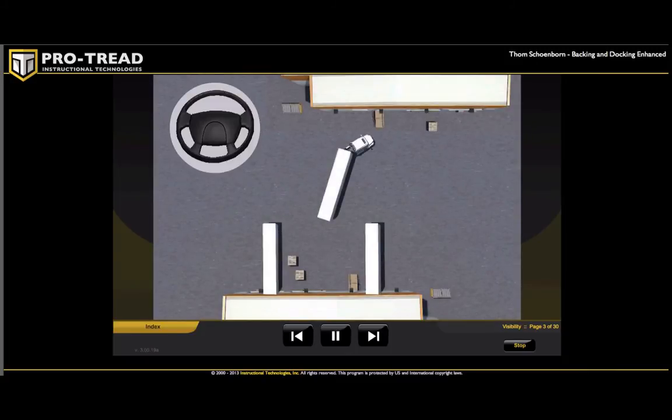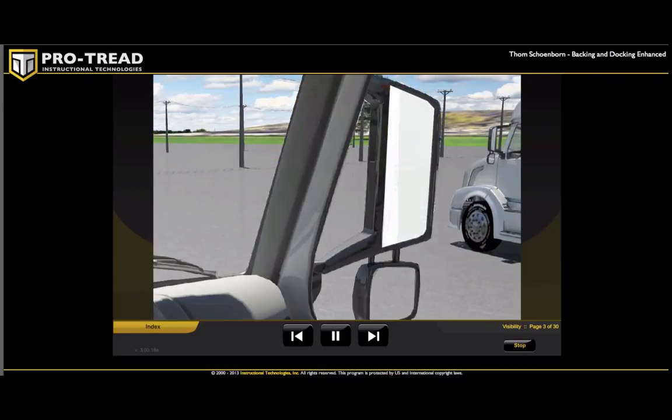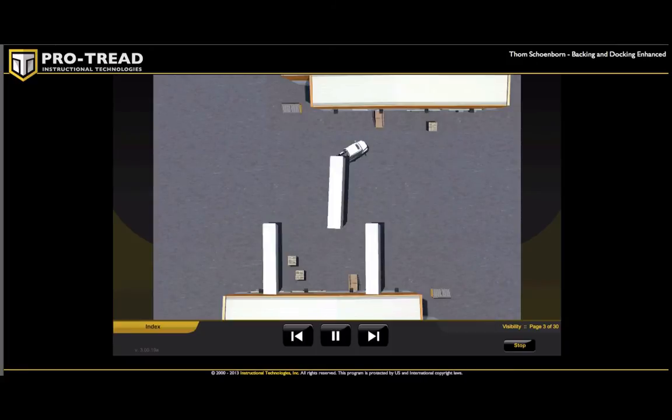Avoid blindside backing whenever possible. Blindside backing is when you steer your tires to the right, so that the rear of the trailer turns toward the passenger side. This removes your ability to see either side of the trailer or the rear of the trailer. If you must blindside back, keep your travel distance to a minimum and pull forward at your first opportunity to straighten out your trailer so you can improve your visibility.